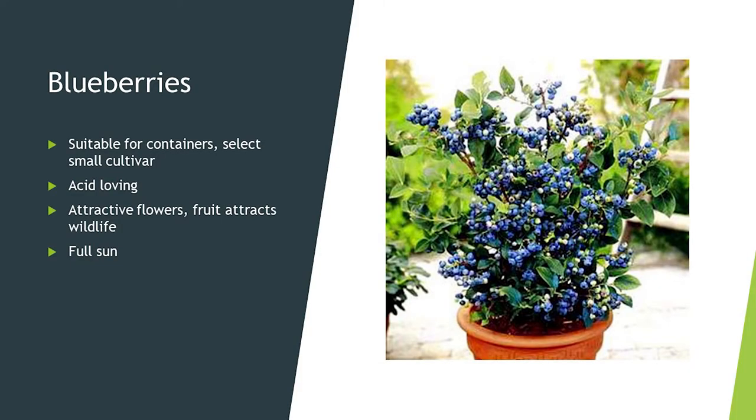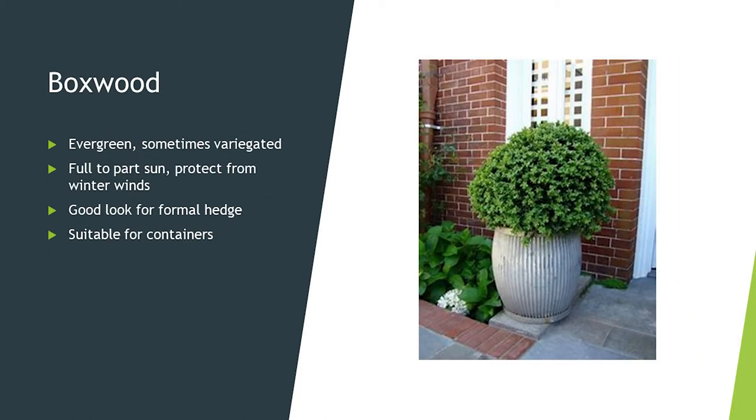Great plant. Blueberries. You can plant blueberries in your landscaping if you so choose. Boxwood. Evergreen, sometimes variegated. And when it's variegated, it grows in a pyramid form. It's fantastic, with beautiful flower arrangements. Over time, though, they will get a blight. It's called boxwood blight. Good look for a formal hedge, suitable for containers.